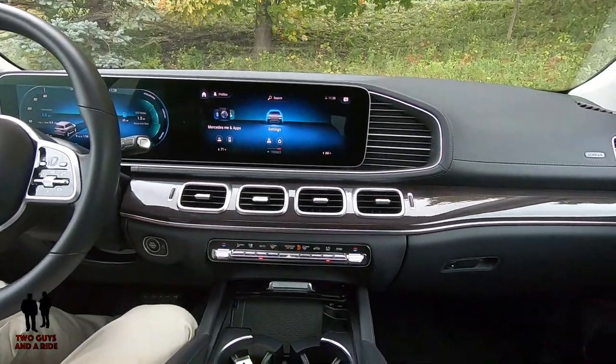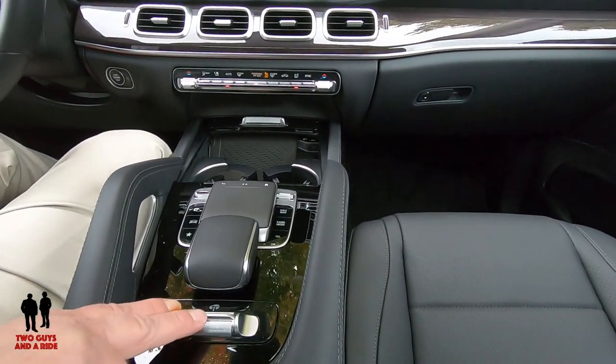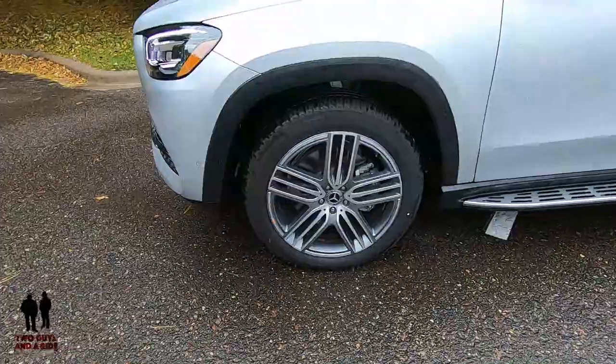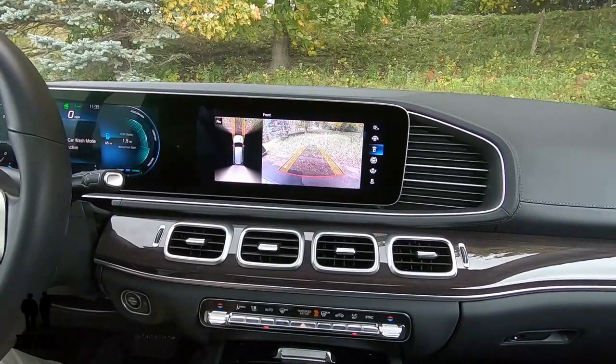All right, the last thing I'll show you in this, and you'll see the video of it, is the raise and lower button for the suspension. So if you click it down, the vehicle will lower, and you press up to raise it. So that's just awesome.